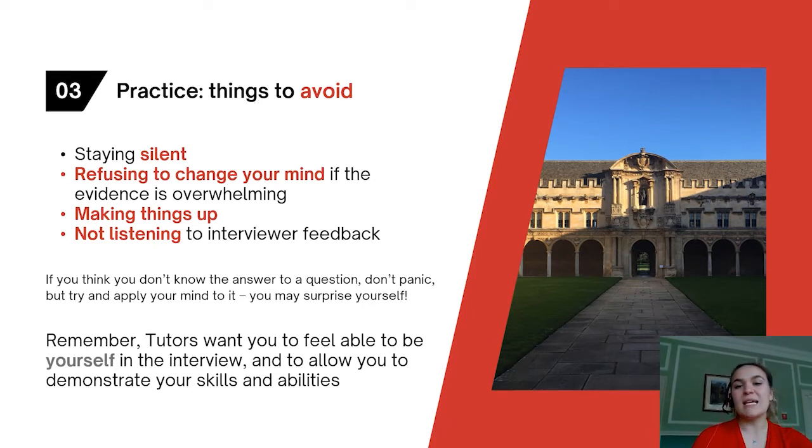Your tutors want to see how you'll react to new material, so practice some of the tips we've given you about working through an answer verbally. Another thing to avoid is refusing to change your mind. It's really good to be confident in your answers, but if you're refusing to change your mind in the face of overwhelming evidence, this won't look good.